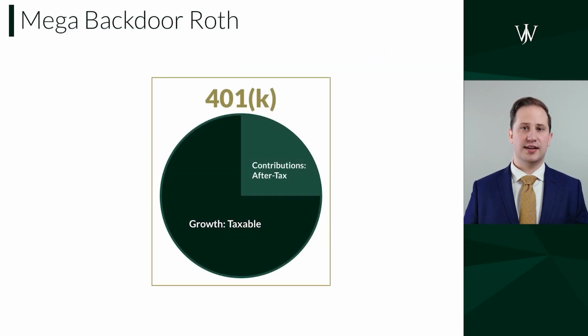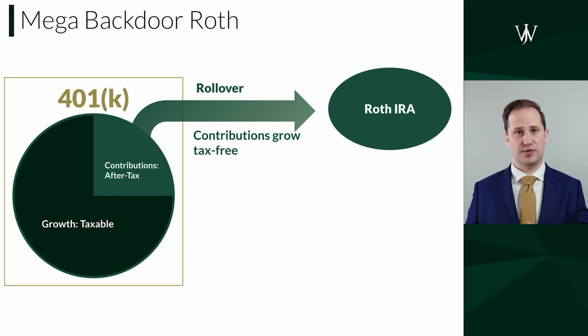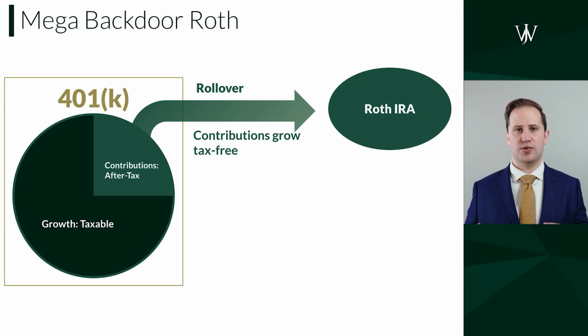A common issue I see is clients inadvertently contributing to the after-tax bucket without understanding the implications. For instance, if your after-tax contributions represent 25% of your total account and the other 75% is growth, you can roll the after-tax contributions to a Roth IRA tax-free. If those contributions remain in the 401k, their earnings are taxable. But if you move them to the Roth IRA, future growth is tax-free. This strategy, moving the after-tax contributions into a Roth, is what's known as a Mega Backdoor Roth. It's a powerful strategy allowed by the Chevron plan due to what's known as an in-plan conversion.